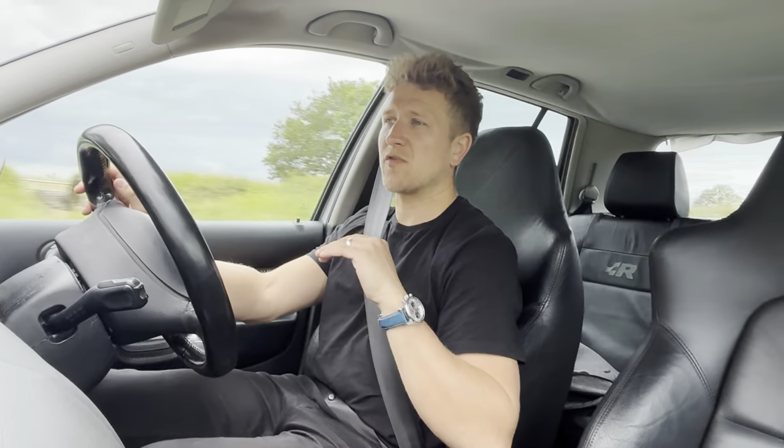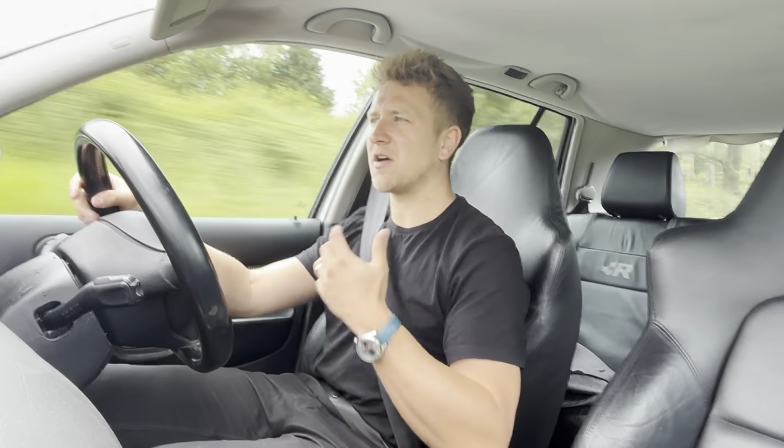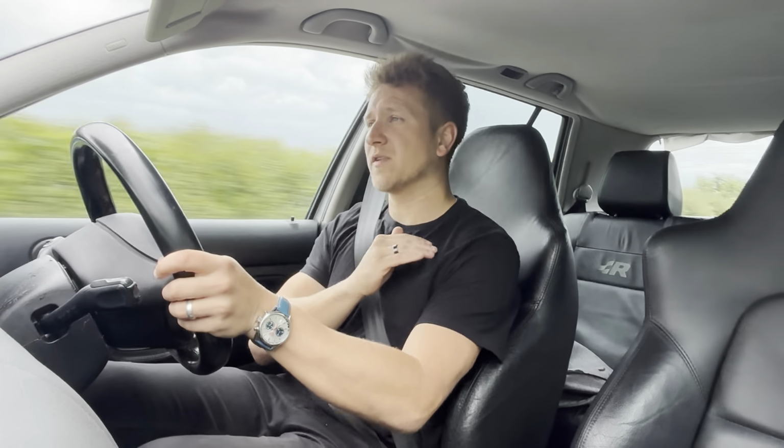If I just wanted to go for a blast at a track day, you go Civic Type R or Megane 230, don't you? Those kind of cars are the cars that I grew up with. Especially the same as this Mark IV Golf, I never really wanted a Mark IV Golf R32. I just wanted the fastest of everything. But as I've grown up, I've appreciated refinement a lot more. And I have to say, this Golf feels so refined.